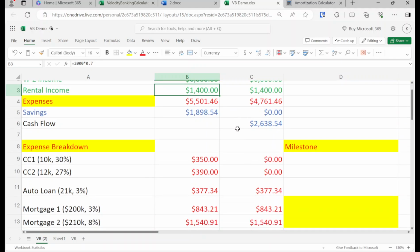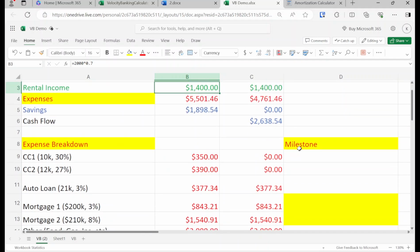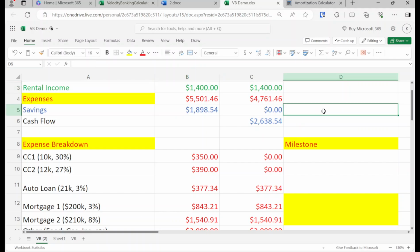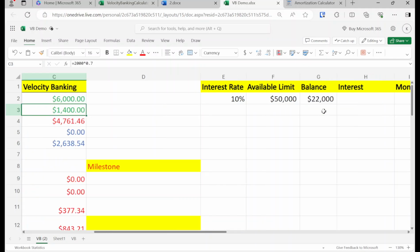All right. So now we've done this. Now what we've got to do is just pay off this 22 grand in our home equity line of credit. And so what's the actual velocity banking strategy? It's all this income dumped into your line of credit and then expenses out, and you should see this go down by 2,600. So let's see how long it takes us.